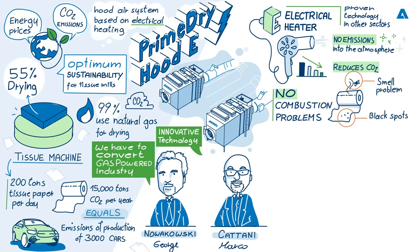air that we use to dry the water is directly in contact with the paper. So if you have a problem in the combustion, immediately the problem reflects in the final product. And this is not acceptable to our customer.